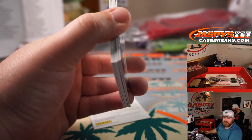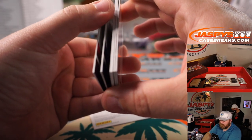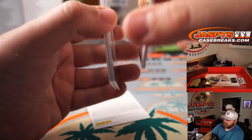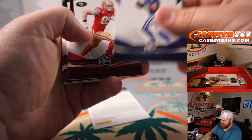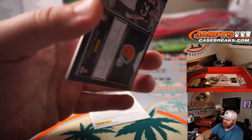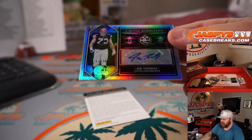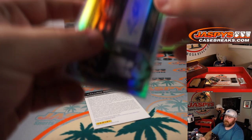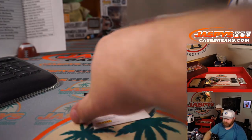One side is an auto, other side has six pieces of jersey. So that is a booklet, right, Revel? Yeah, that's what I thought. So it's surprising. We got two booklets in that one box. Or one pack. That's cool. Take it. Kyler Murray for the Cardinals and Joe Thomas, 64 out of 99. Limited membership. That's kind of cool. I like him. For the Browns, Zachary Schmidt. Nice. So yeah, we did get two booklets in that playbook.